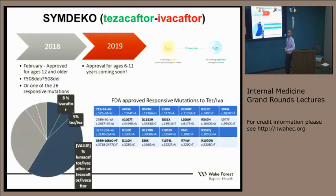And with this, the FDA approved this medication. It's called Symdeko in 2018 for 12-year-old and over who are homozygous for Delta 508 or heterozygous for Delta 508 with a residual function mutation. And we're expecting soon this to be approved for 6 years old and over. So now we've moved our pie chart a little bit to cover our homozygous and our heterozygous that have residual function. The actual percentage of patients didn't change drastically, but what did change is the fact that we have a medicine that improved FEV1 over Ivacaftor alone in patients who have these responsive mutations to Ivacaftor, Ivacaftor.